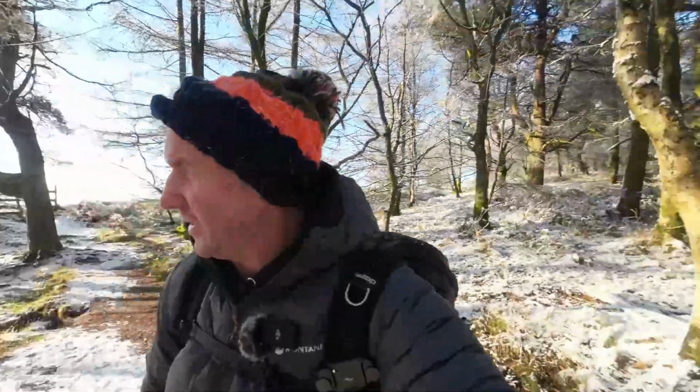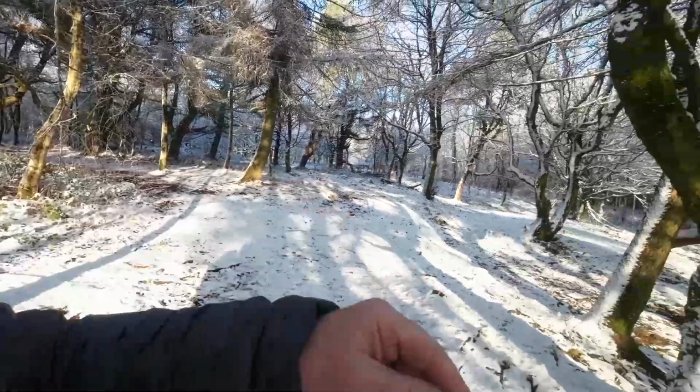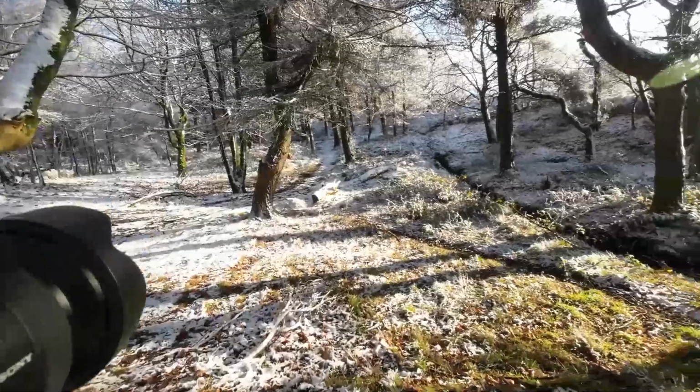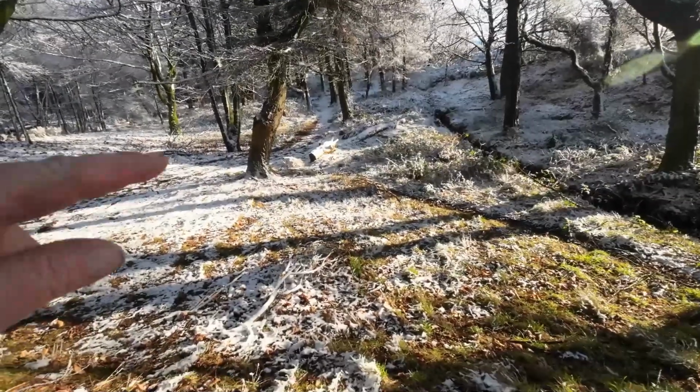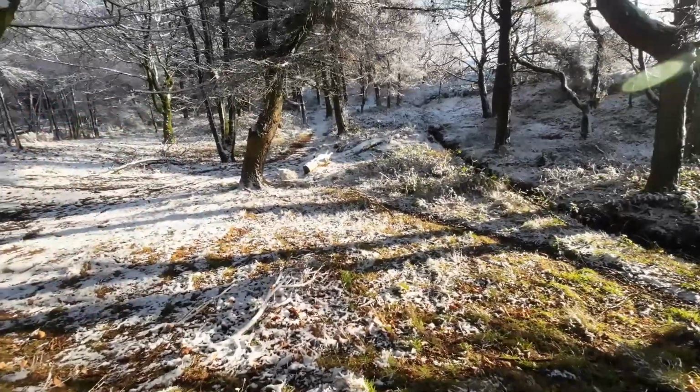Right, I've got another one for you now. I'll put it to that side so you can see me. So basically, another 20 foot from where we were before. And we have zoomed in at about 50 mil. Basically, there's a tree just here and a log and a pathway leads you through. I have also just had someone walk straight through it.